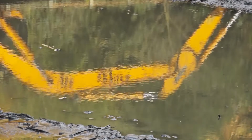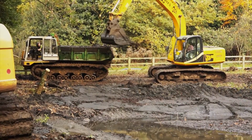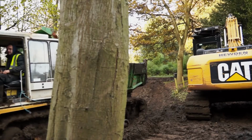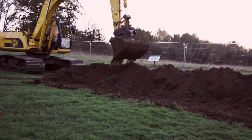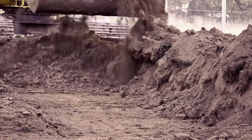David Burton, Project Manager for the Heritage Lottery Fund at Holywells Park. We've probably removed about 10% of the silt from Pond 1. That's been taken by dumper down to the deposition area at the far end of the site. The silt is spread behind a bund. The bund has been formed by scraping the topsoil off the surface and forming mounds around the edge so that the water doesn't leach into the ponds, so it contains that and allows the silt to dry out in its own time.